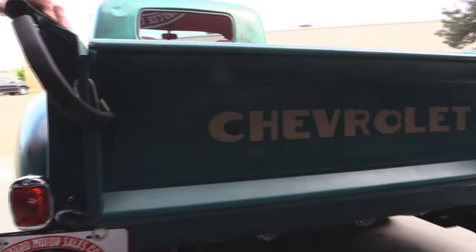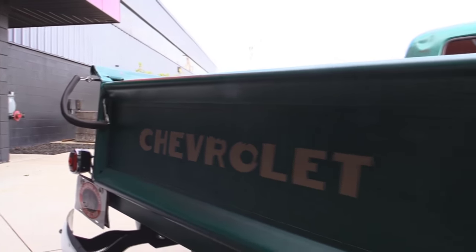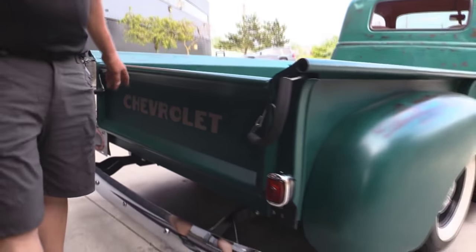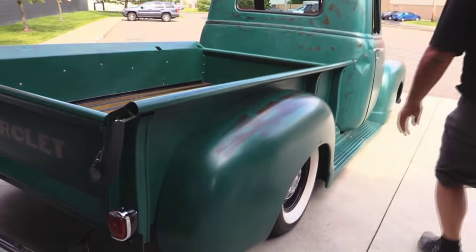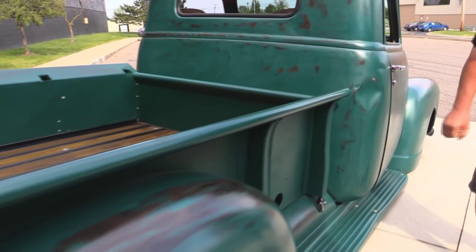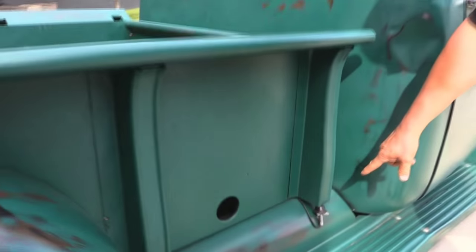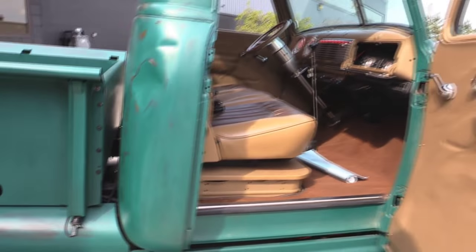Brand new bumper here. New hardware on the gate. Look how nice and straight that gate is. I tell you what, somebody took really good care of this. Most of the time, these pickup trucks went to work, baby. We've got a big old dent right there. She looks great. We've got the radio antenna hanging out on the bottom. That's kind of charming. Look at this door jamb.